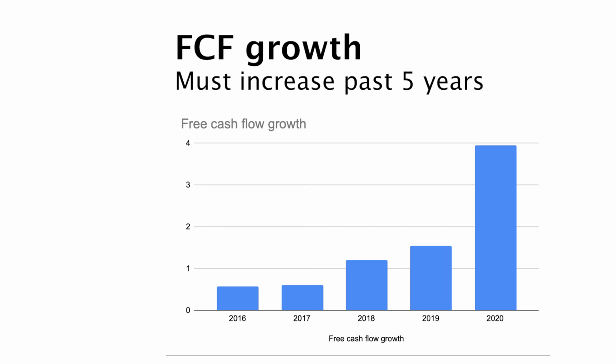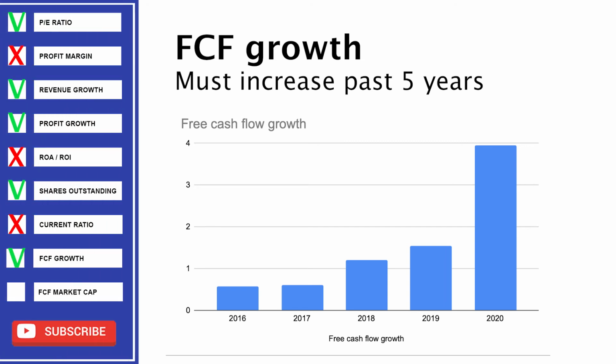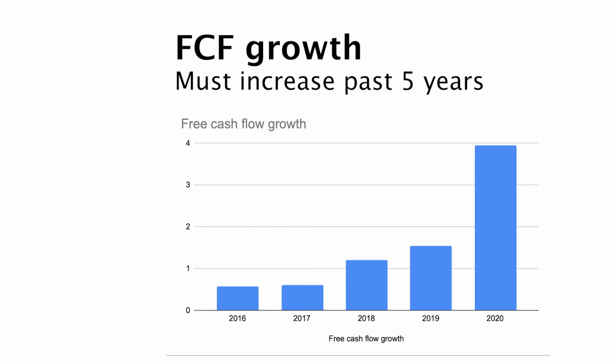Free cash flow is up almost 600% in the past 5 years, so it's a big check mark. Again, it has to be said that the coronavirus made a huge impact on this growth in 2020.